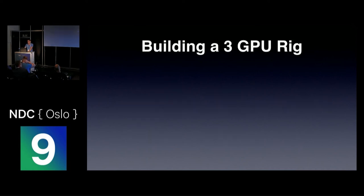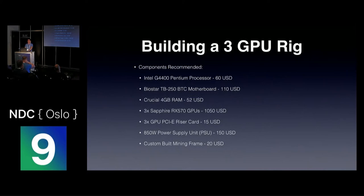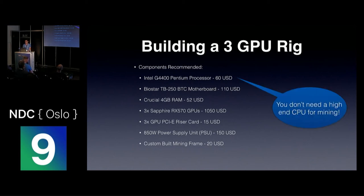So, building a 3 GPU rig. If you're interested in my rig, these are the components that I have. And one thing that many people would ask is, do I need a high-end CPU for mining? The answer is no, because all the hashing that you actually do is done on the GPU side. So you can use a very, very old CPU. If you have an Intel Core 2 Duo, you can actually use it. But in my case, I'm using an Intel Pentium, which is more than enough for a mining rig.